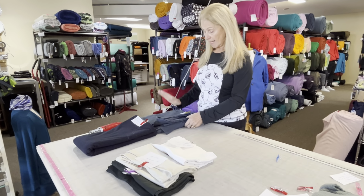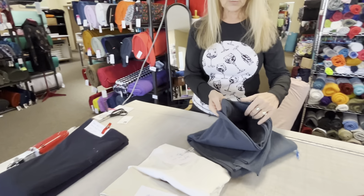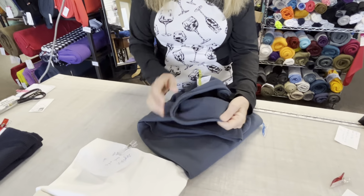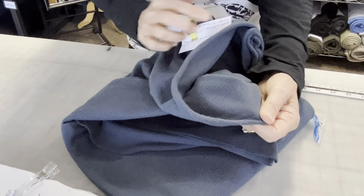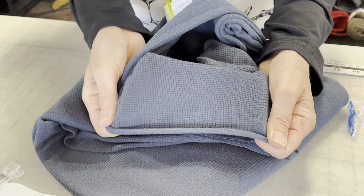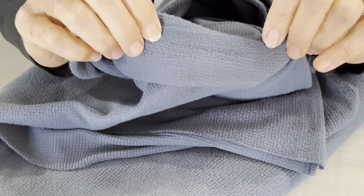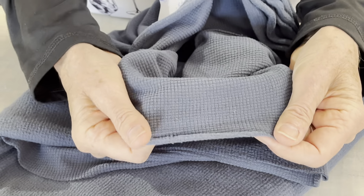And last but not least, we have these two to show you. Grid fleece. Now, grid fleece is in this style, which is 6124 denim, which is a real gray steel blue. It's tiny, tiny little grids, but this is a micro fleece, so it's very, very lightweight and very soft.